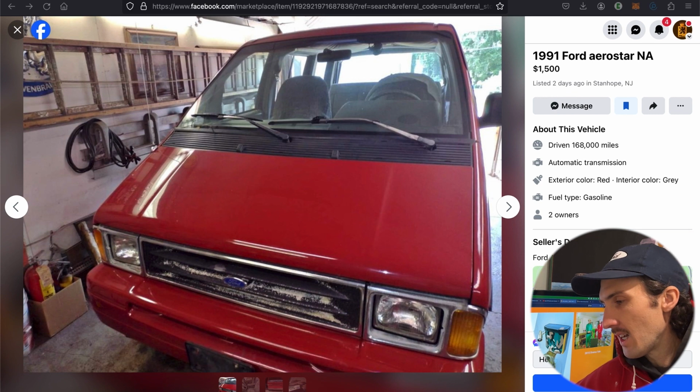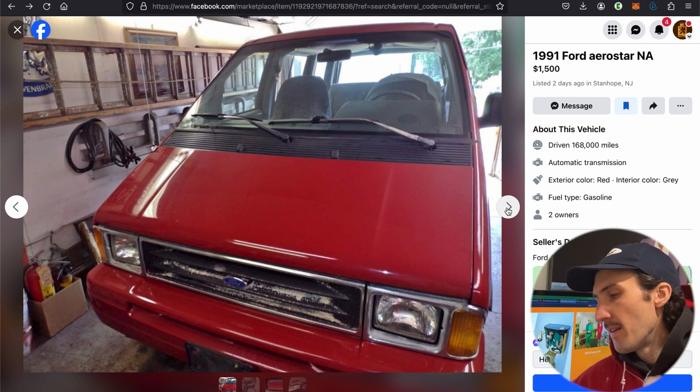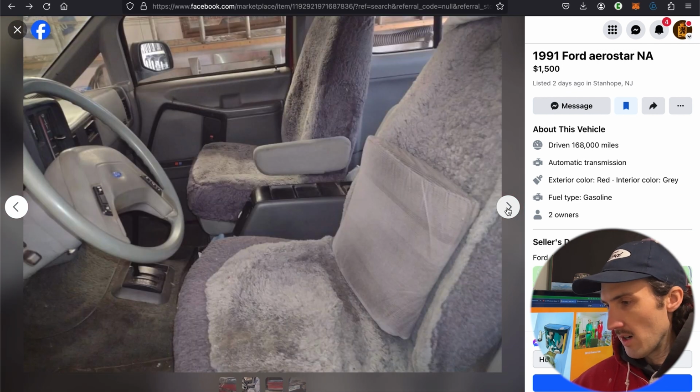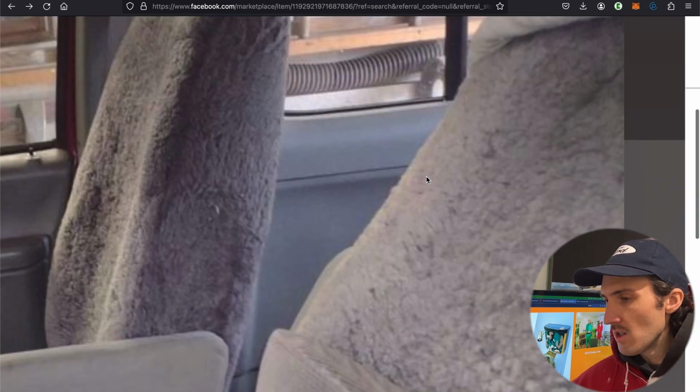But because of this outstanding, amazing, bright fire engine red paint job, and look at a couple, there's 4 pictures, so better than nothing. I almost want to reach out to the seller because I'm so curious as to why this got a bright fire engine red paint job. You can see the interior. We also have these really nice plush, puffy seat cushions.